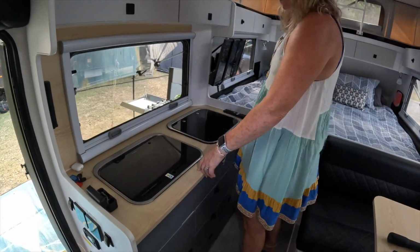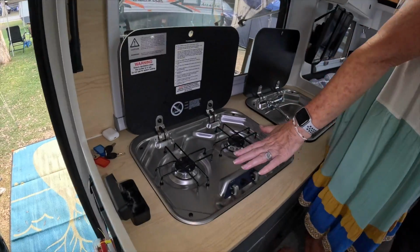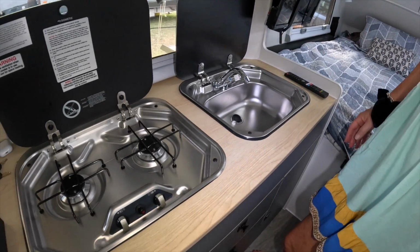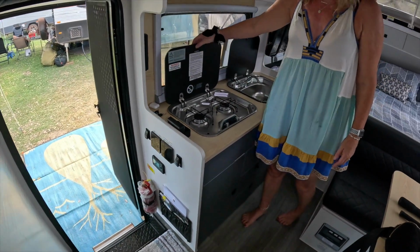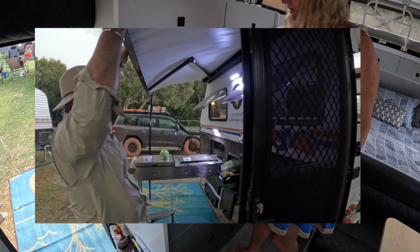Okay, so what's in this kitchen area? We have a double burner gas cooktop and a sink. Hot, cold water. Mixer tap, plugs, electric start. Anyone that's done outdoor cooking knows that gas is temperamental in the wind, so this would be an absolute godsend if you're in a windy location to be able to come in here.